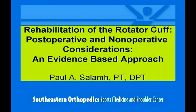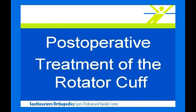I'm going to talk a little bit about rehab of the cuff, both post-operatively and non-operatively. Both topics are pretty extensive. You could spend a lot of time talking about each. So I'm really just going to hit some highlights and be heavy on the evidence-based approach, and what's out there recently in the literature. First we'll talk about post-operative treatment of the rotator cuff.